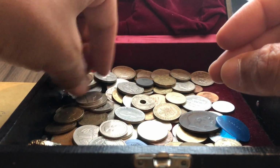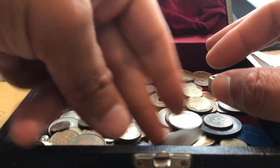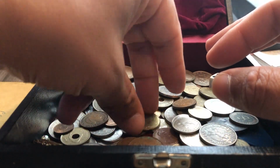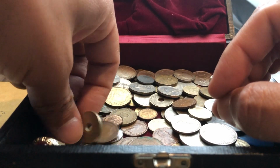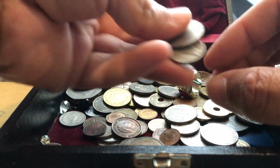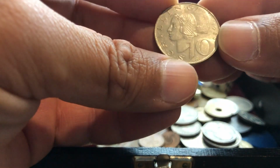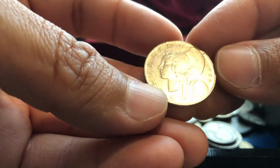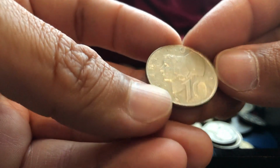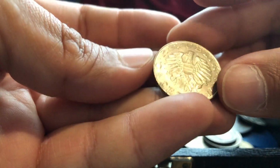German. There's quite a bit of stuff. There's some dice. Go gambling. Yeah, so I think I have a lot of duplicates. A lot of them are from different years. When you're collecting coins, it's nice to have a range. This is a shilling. 1980? Wow.